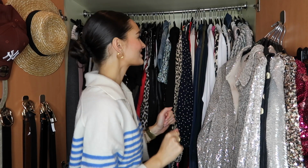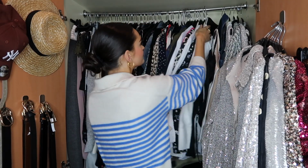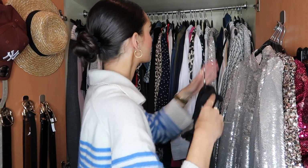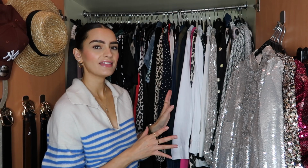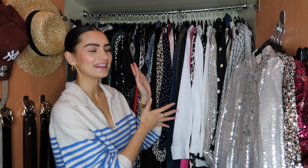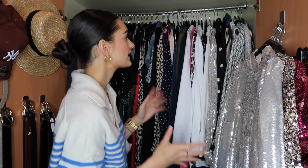Okay, so that's the collection. I'm going to put in my sequin, not all sequin, but my party season shirts first. And you know what I'm thinking? I've never arranged it in this way, but I think I might put all my sequin pieces together. Usually I will just slot them in whichever section they fit in my wardrobe, but I think this year it makes sense for me to keep all sequin pieces together.